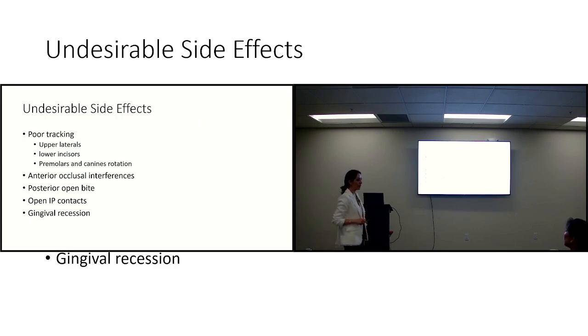Because once that happens, I feel like it makes the patient lose trust in you a little bit, because it's uncomfortable. It just feels off. It just feels off when that happens. Posterior open bite, that's another side effect. And then open interproximal contacts.